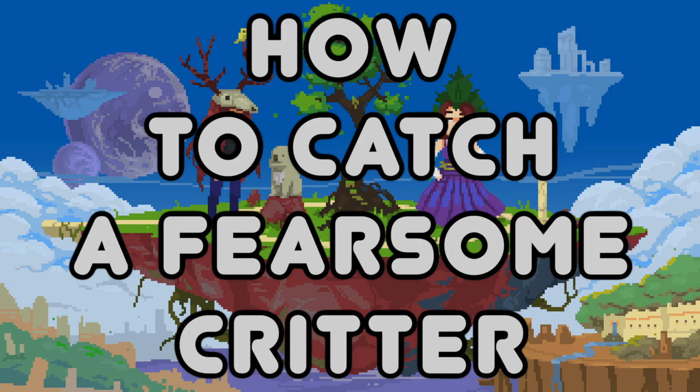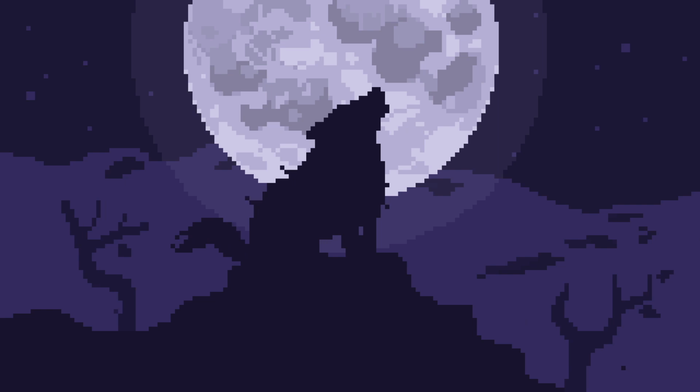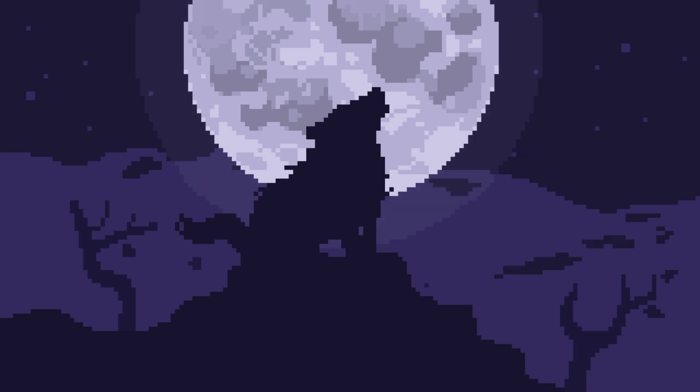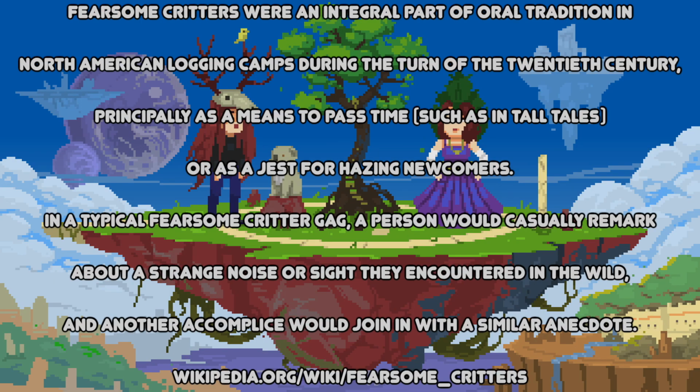Today we're talking about Snoligoster, a fearsome critter who's also a blender. Fearsome critters are creatures who tend to chill around logging camps in North American forests. Lumberjacks told stories about the fearsome critters in the late 19th and early 20th centuries.